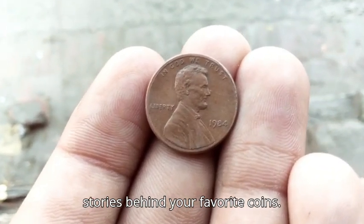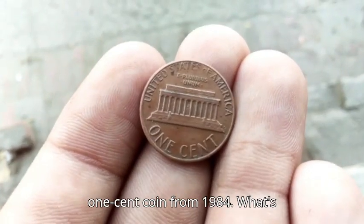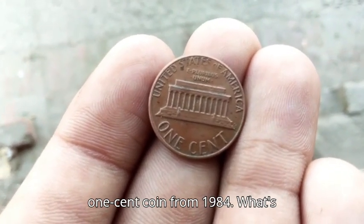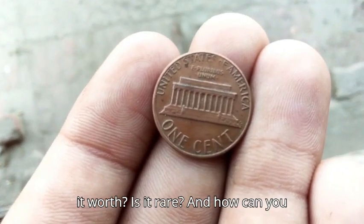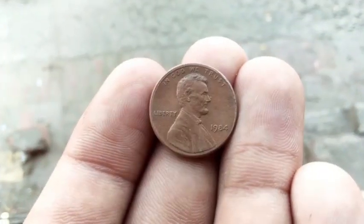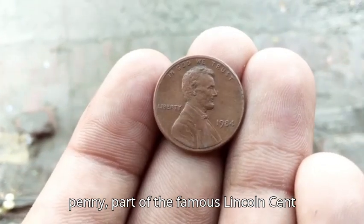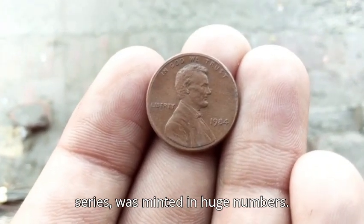your favorite coins. Today, we're diving deep into the fascinating world of the United States 1-cent coin from 1984. What's it worth? Is it rare? And how can you spot if your 1984 penny is valuable? Let's find out. The 1984 penny, part of the famous Lincoln cent series, was minted in huge numbers.